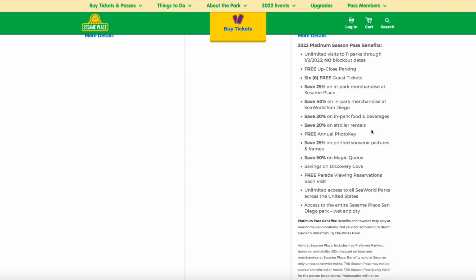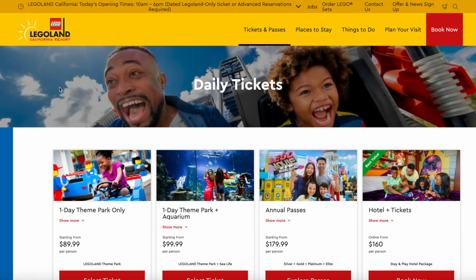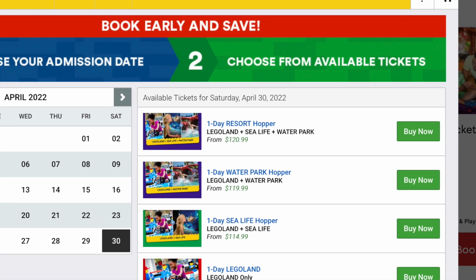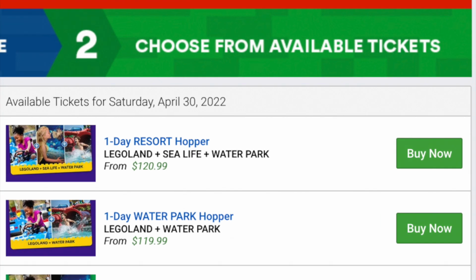Legoland is the more expensive of the two. One-day tickets start at $89.99 for only Legoland, and go up to $120.99 for a resort hopper that grants access to Legoland Park, the Sea Life Aquarium, and the Legoland Water Park. If you don't want to go to Sea Life, they do have a park and water park option, but it's only a dollar less. Seriously.